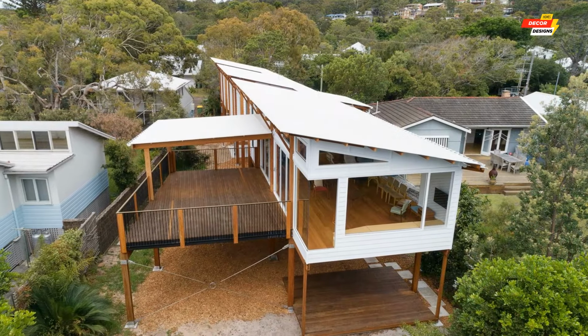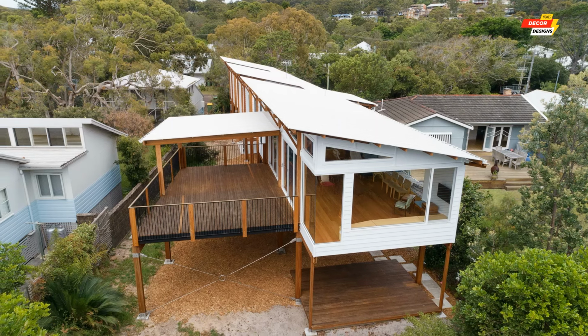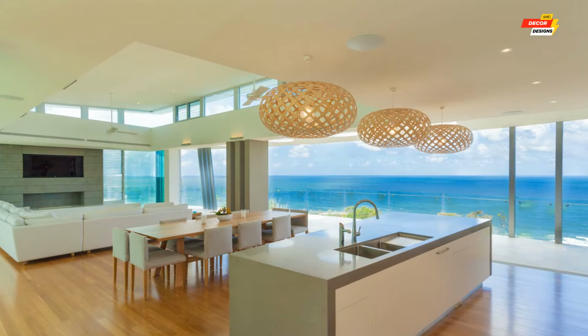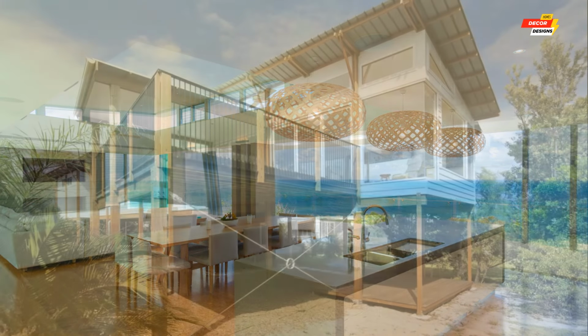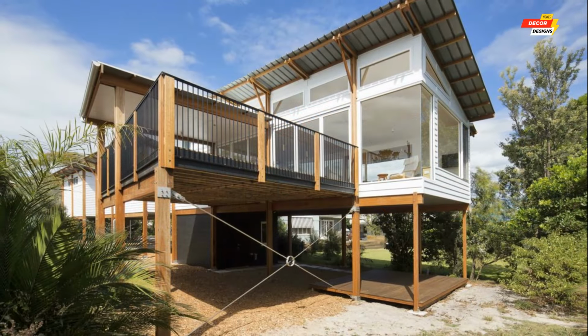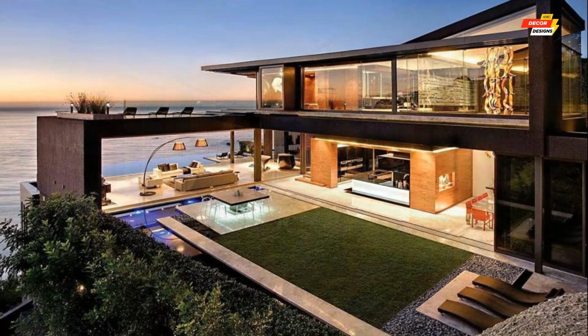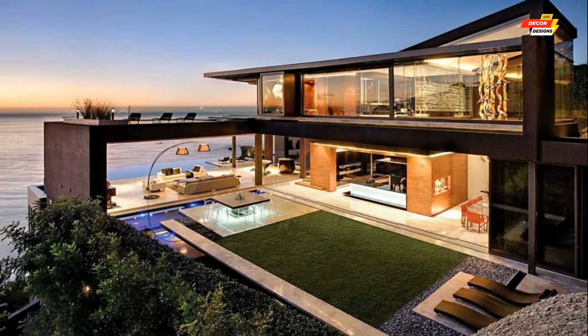Beach house design is more than just a style, it's a lifestyle. It embodies a sense of relaxation, tranquility, and connection to nature. The goal is to create a space that evokes the carefree spirit of the beach, with a focus on light, airy interiors, natural materials, and a casual yet sophisticated aesthetic.